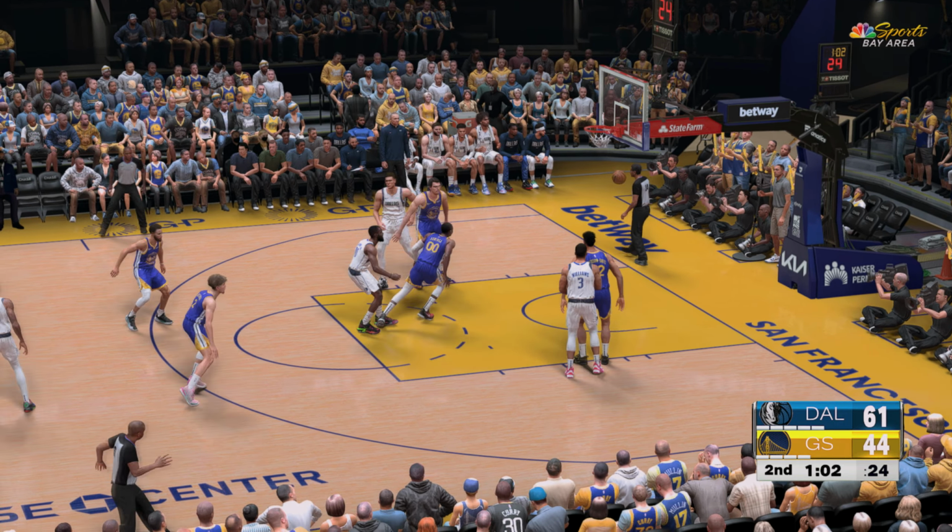Pass to Kuminga. Šarić with it. Powell with a steal. And up the court they come. The Mavericks on the break. And he's going to the line for two. The official saw contact while he was going up. Personal foul. It's going to be on Jonathan Kuminga. Now Powell really using that length of his to draw fouls. Great anticipation from the young big. At the line for two.